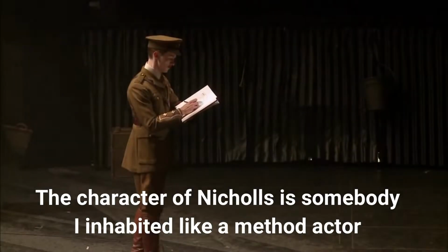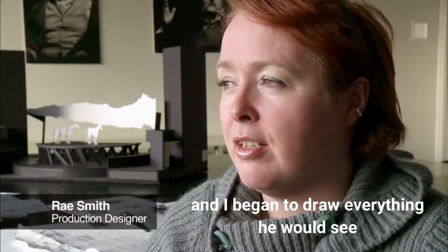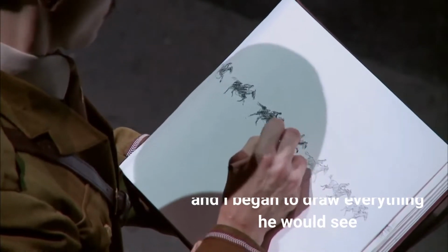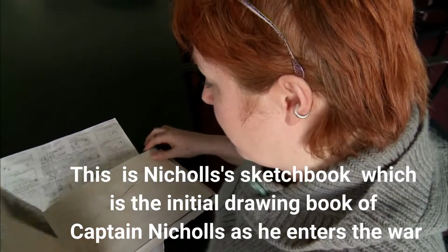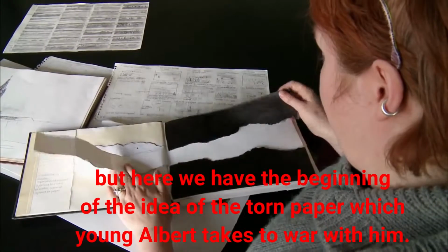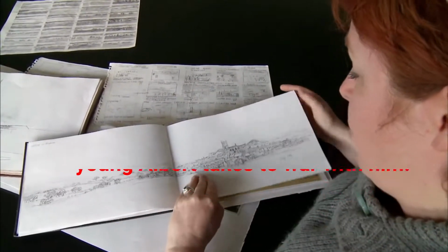The character of Nichols is someone I inhabited a bit like a method actor would inhabit a character. And I began to draw everything that he would see. This is Nichols' sketchbook, which is the initial drawing book of Captain Nichols as he enters the war. But here we have the beginning of an idea of the torn paper out of the sketchbook, which young Albert takes to war with him.